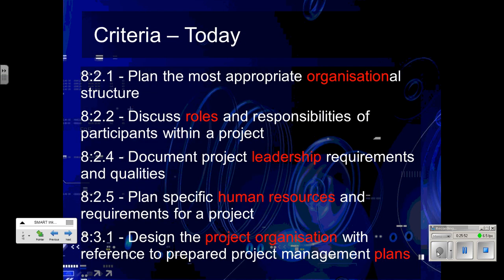So what we're going to talk about today is the team. We talked a bit about organizational structure last session. I introduced you to OpenProj and Gantt charts and work breakdown structures and product breakdown structures. We've done a lot of that stuff already. So that bit we've already gone over. I'll remind you briefly about that in a moment.